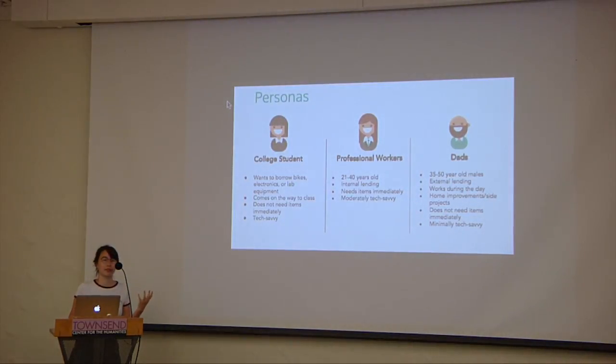And from there, we developed personas. We narrowed all of our interviews down and grouped them into 3 different types of personas. The first would be a college student, and this person would be highly tech savvy. They would typically be doing external lending. For example, My Turn is also being deployed at the University of North Carolina, where they use it to lend bikes to students on campus. And then the second persona would be professional workers.